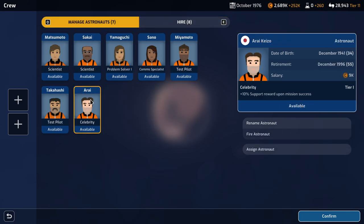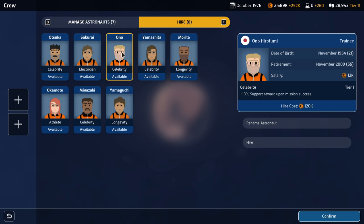72. We only have 1 celebrity right now. 2 test pilots, 1 problem solver, 1 comm specialist. Who's the cheapest celebrity? 9. 12. 11. Okay, we'll take the 9. I mean, it's the same mission support reward.